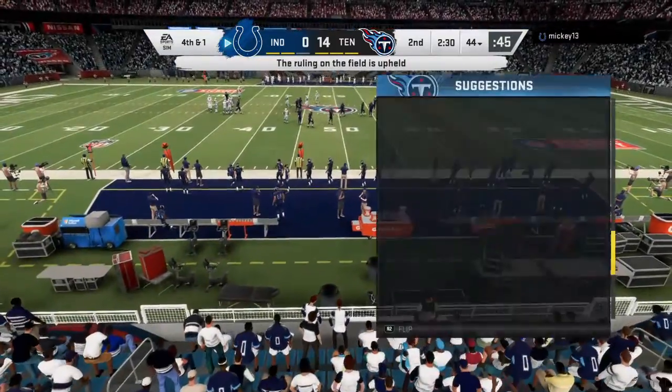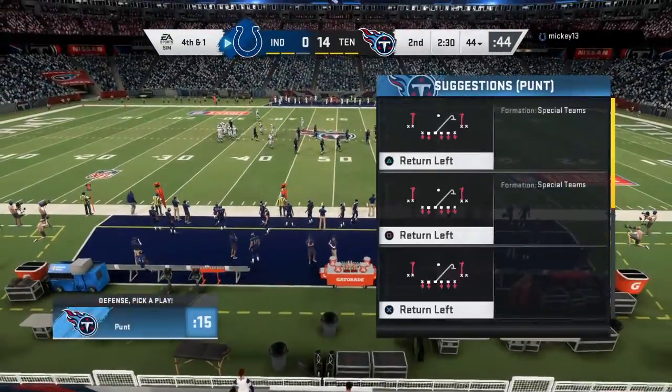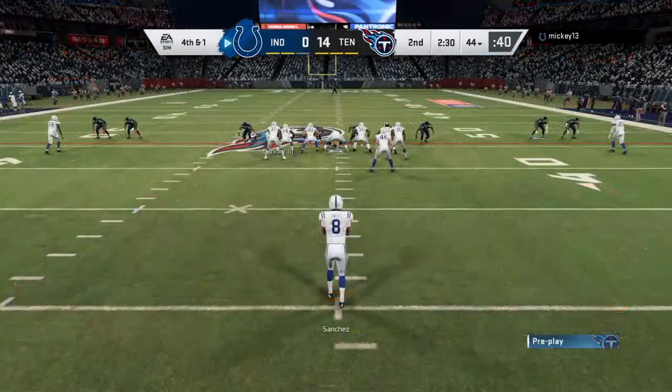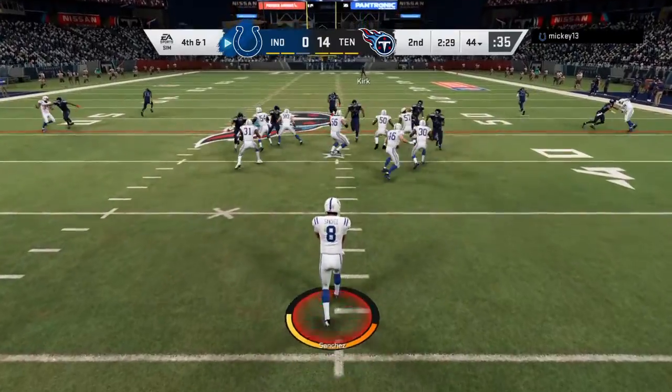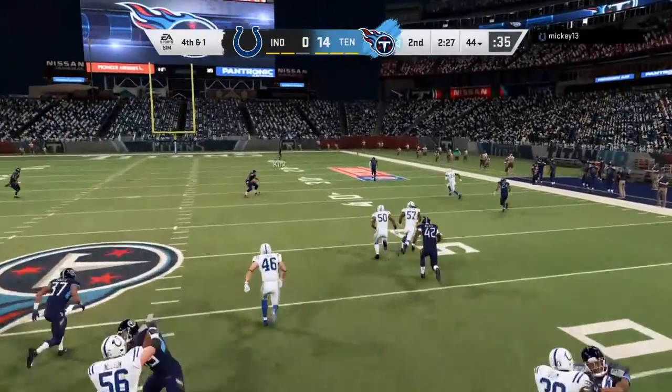And what they're challenging here is the spot of the ball, and this is probably the hardest challenge to win. So difficult because of the speed of the game, the angles of the cameras, your angle from the sideline watching the play can often fool you into thinking that the ball should be placed in a different spot.